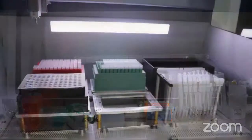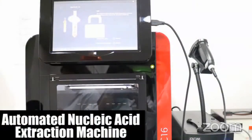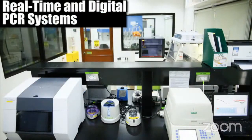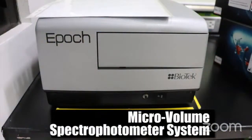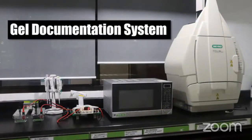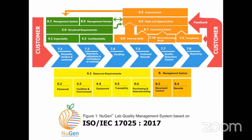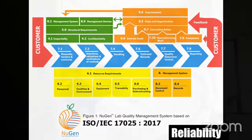The NewGen Lab is equipped with some of the state-of-the-art equipment in molecular biology, such as the automated nucleic acid extraction machine, bioinformatics, real-time and digital PCR systems, automated liquid handling system, microvolume spectrophotometer system, and gel documentation system. With a complete workflow adhering to the highest standard of competency in laboratory testing, NewGen Lab is setting the mark in providing molecular biotechniques with transparency, validity, and reliability.